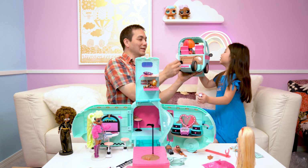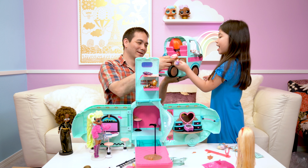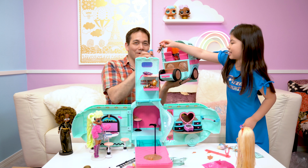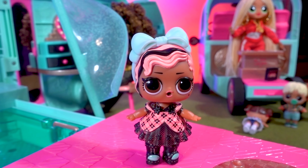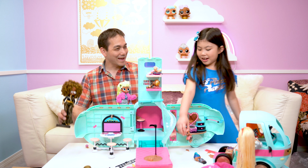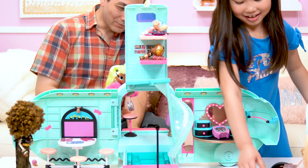And check this out. The DJ station actually pops up. Let's rock this party. Yeah. Hey, I'm naked. But we'll find some accessories for you soon, okay? We've got more blind bags to open. I got a dress. Ooh, it's very pretty. Let's have a party. Ooh, yeah. Woo! Whoa, check it out.